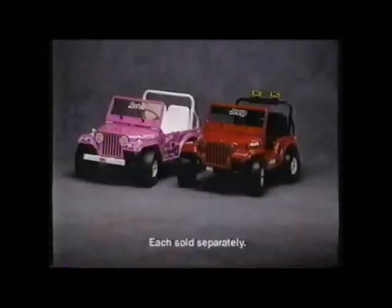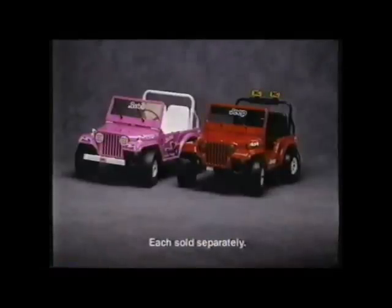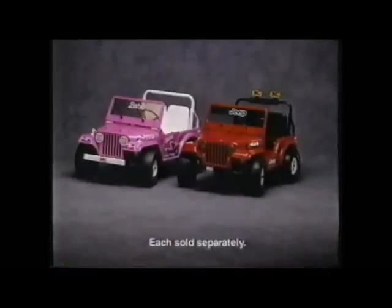Pow, pow, Power Wheels. Power Wheels, power makes it go. Power Wheels Jeep has a real motor that runs on rechargeable batteries. Pow, pow, Power Wheels. Power Wheels, power makes it go. Power Wheels Jeep and Barbie Beach Buggy. Your parents can put them together easily. Each sold separately.